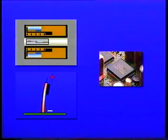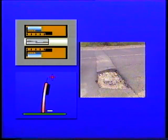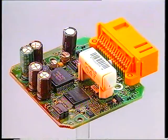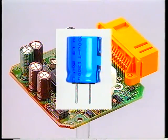Because two different systems of sensors are used, the computer can disregard any spurious signals, whether these are mechanical or electromagnetic. The computer has a reserve power source so that firing can take place even if the main electrical supply has been lost.